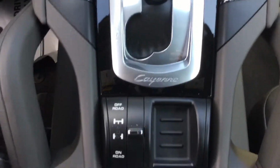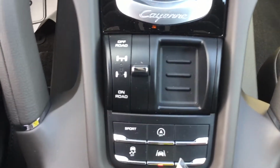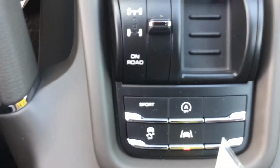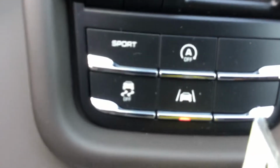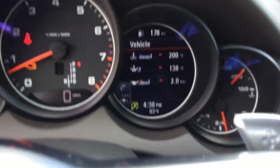It's an 8-speed Tiptronic transmission. Considering this is all-wheel drive, you have an on and off-road mode. The standard, you got your sport mode, your automatic start and stop. This vehicle is equipped with the lane departure warning, which is this button right here. And it shows you that it's active right there in the instrument cluster.